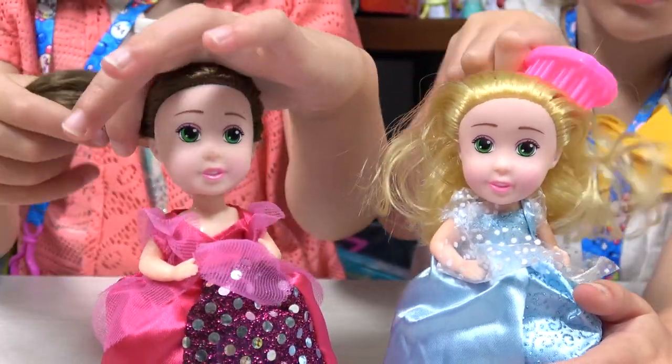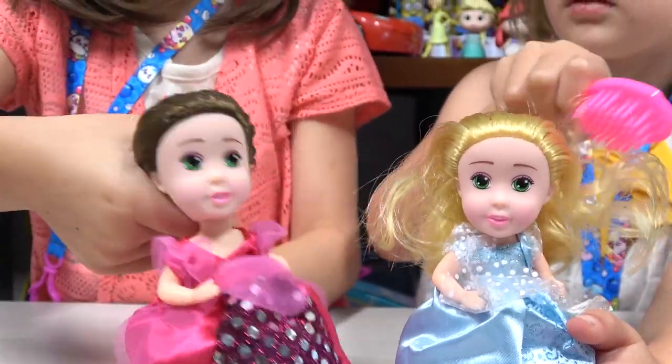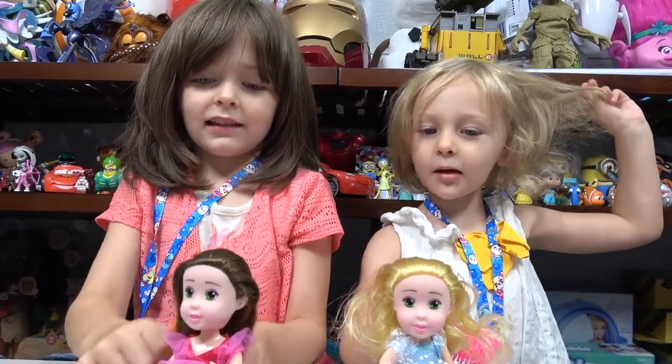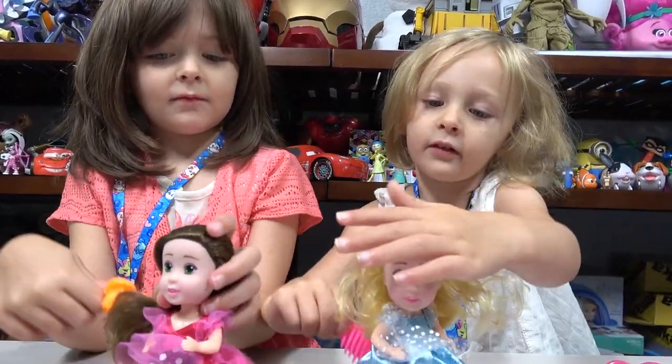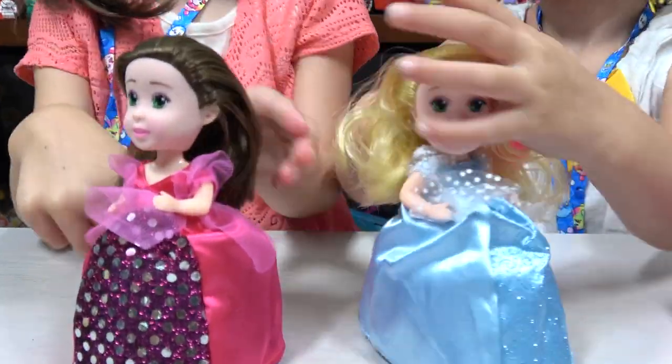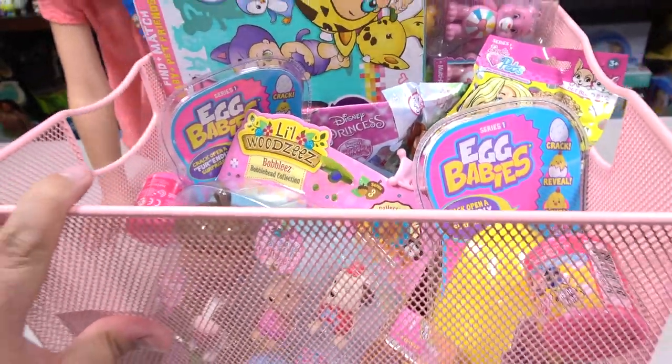Yeah, mine is the same color as my hair. Whoa, I just realized that. She has the same color that I have. I know, you have blonde and then Emily's got brunette and that's what your dolls have. Yeah. How nice. All right, we still have lots of surprises to go.